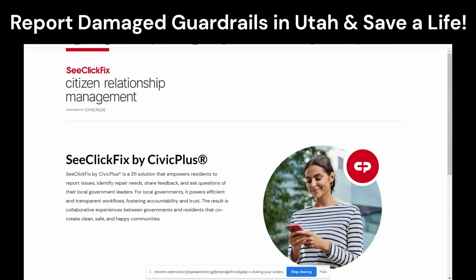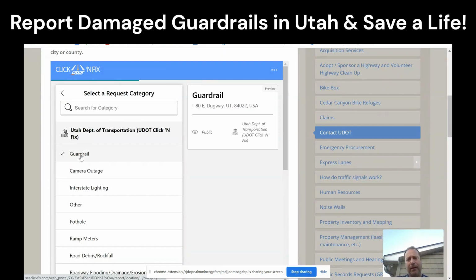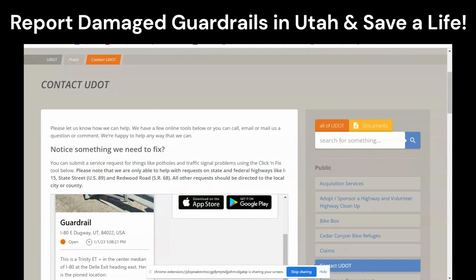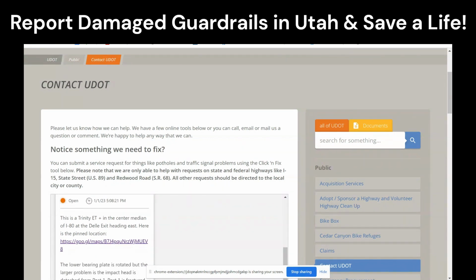I'll click over to that page real quick. Citizen relationship management software. So I registered. I picked out where my location was, and I hit Guardrail, and I filled out, added an image, and I'll go back to the contact sheet. And finally, I added the image. My request was submitted already, but it's a Trinity ET Plus.